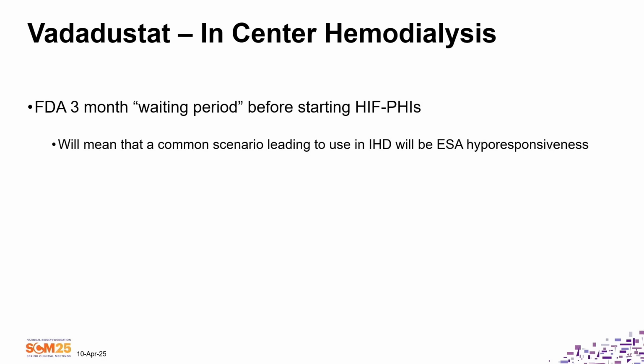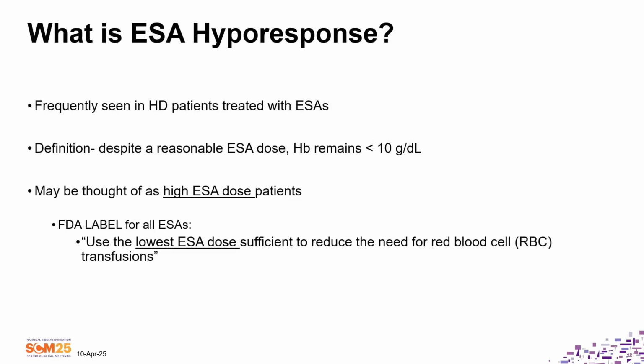That would be the most logical, unless the patient has some obvious problems in terms of treatment with erythropoietin analogs. So I think that'll be a common scenario. So let me remind you about ESA hyporesponse.